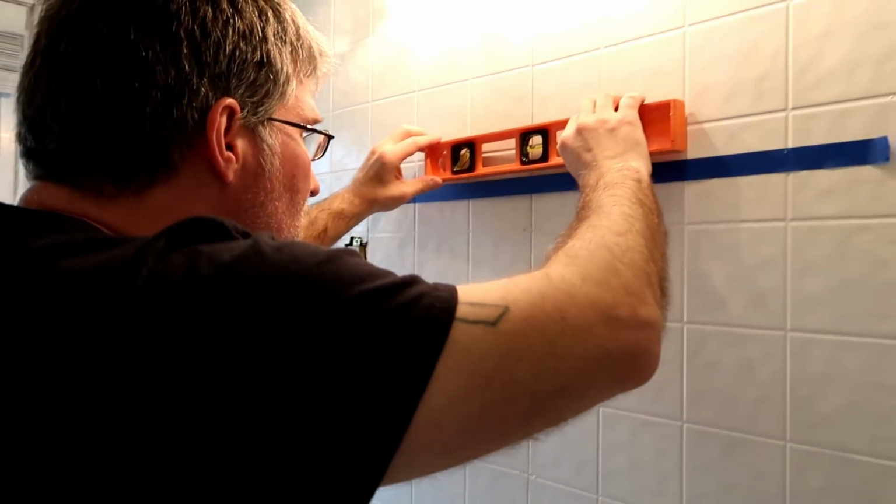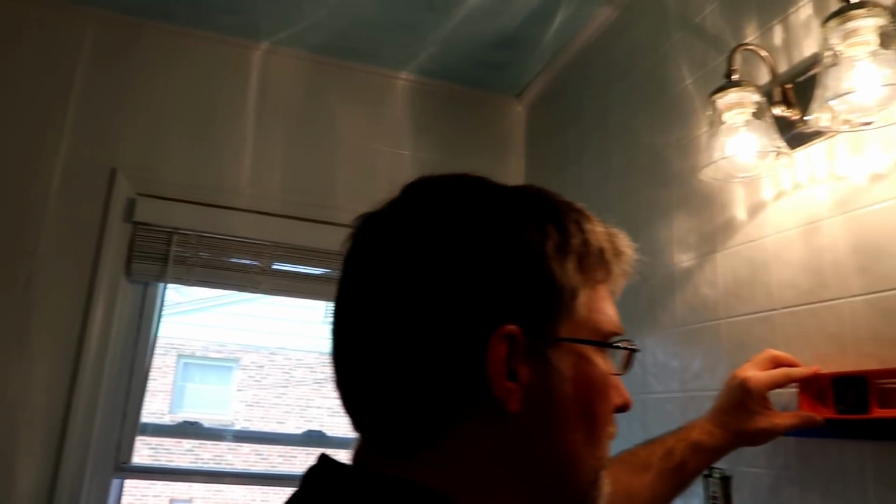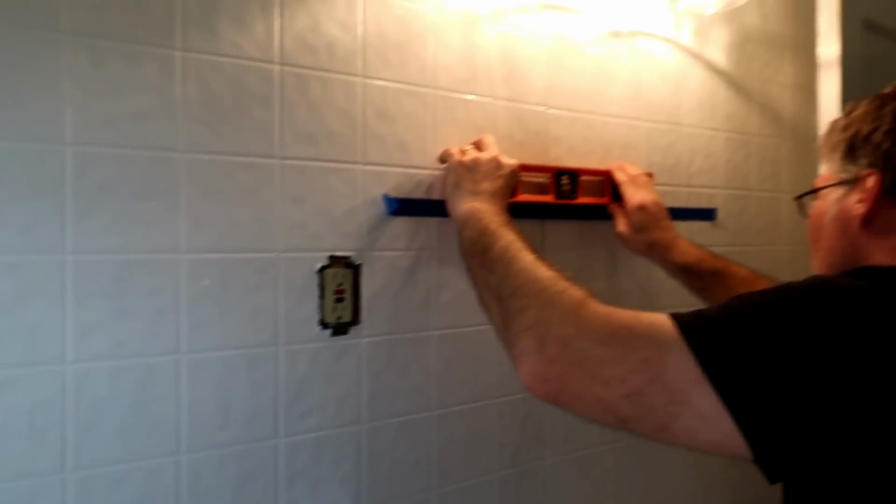Alright, it's time to hang the new mirror. The walls have 2 coats of white paint, mostly dry. I say mostly because there's a few spots up at the top and stuff.